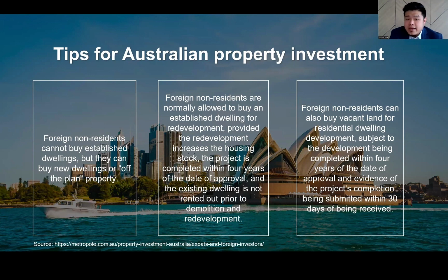And foreign non-residents can also buy vacant land for residential dwelling development, subject to the development being completed within 4 years of the date of approval, and evidence of the project's completion being submitted within 30 days of being received. Now, this would be a less normal way to approach it, so buying vacant land, provided you can meet the timelines of the completion.